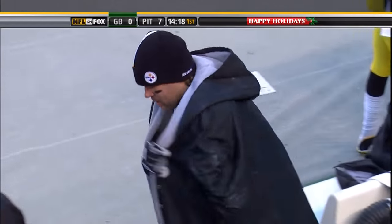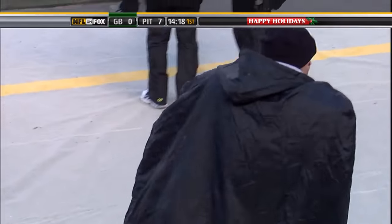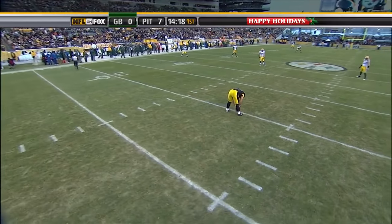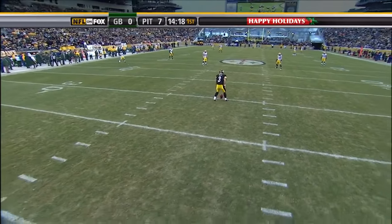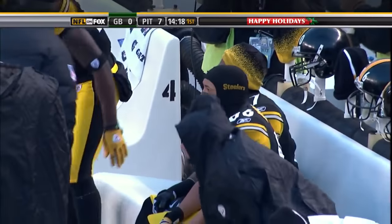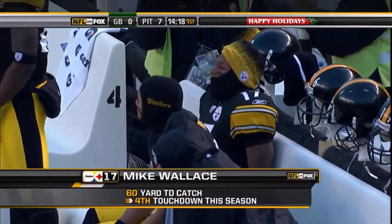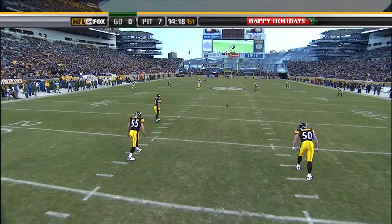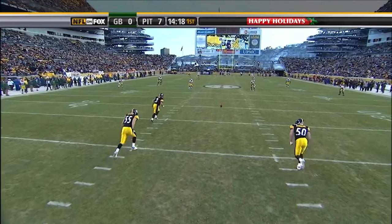And a good start by the Steelers and Ben Roethlisberger as they try to get back to the .500 mark at 7-7. Packers had it for 32 seconds, went 3 and out. Steelers for 10 seconds and went 1 play, 60 yards and a touchdown.